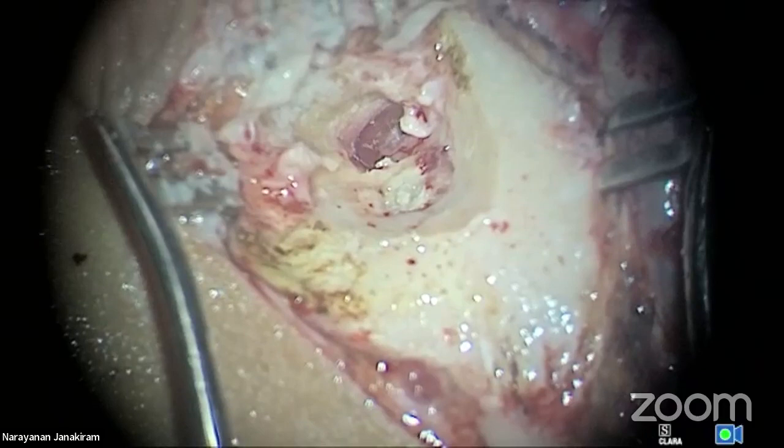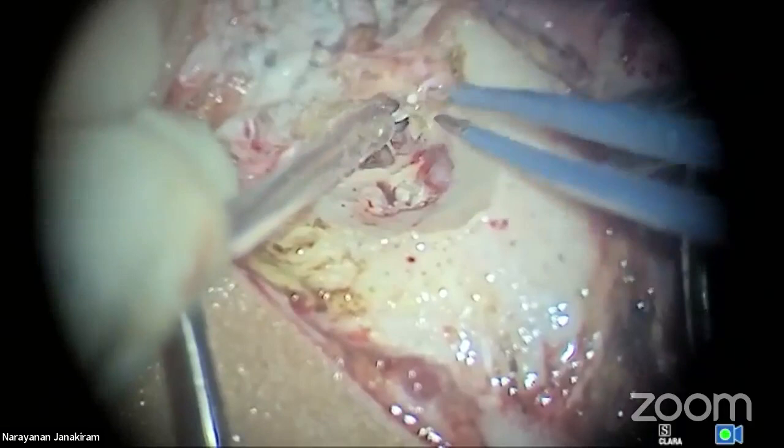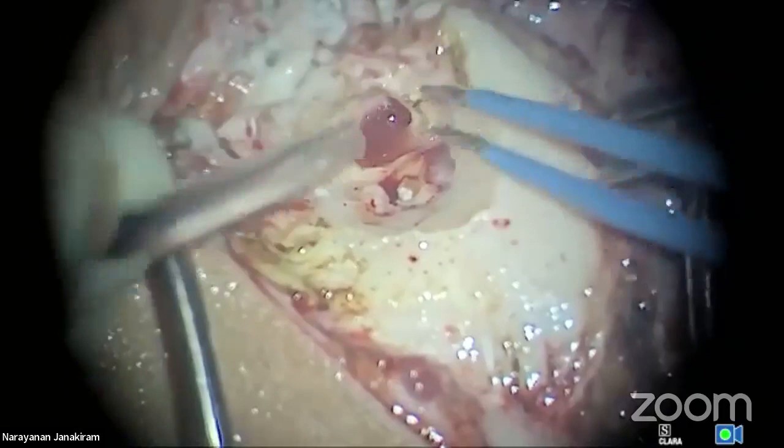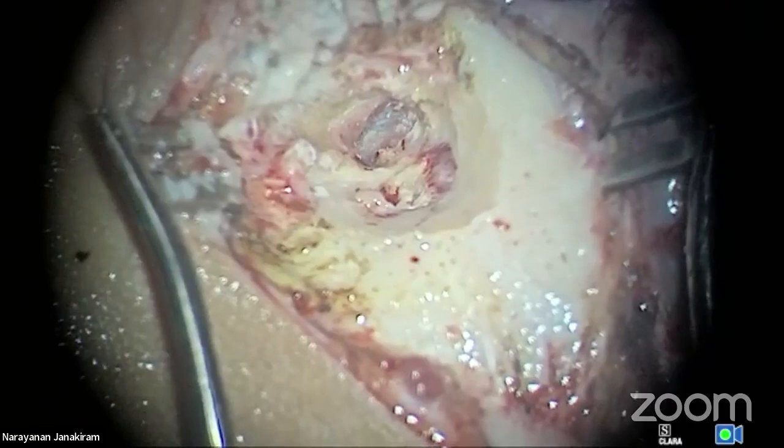Foot switch. See that part of the soft tissue, take it off. If you drill there, it'll bleed. Okay, that's perfect. That's bipolar now. You can see the cholesteatoma very clearly, my dear friend. Can you see? Yes or no? Now you can see the cholesteatoma.